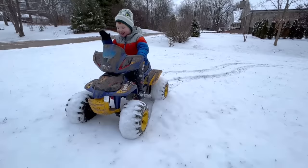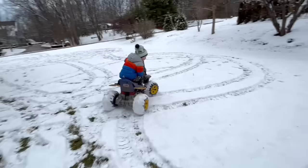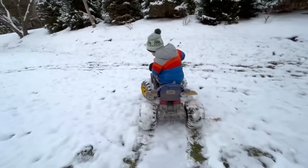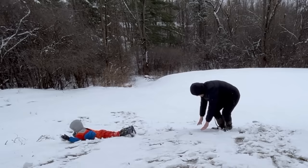The snow puppy is only built for snow. It doesn't walk on grass or pavement. It's working great! Almost as good as the snowmobile we made a few weeks ago. It can't be stopped. It just goes and goes. Let's roll down the hill. Okay. Oh my gosh.